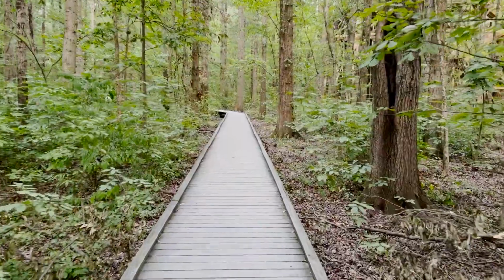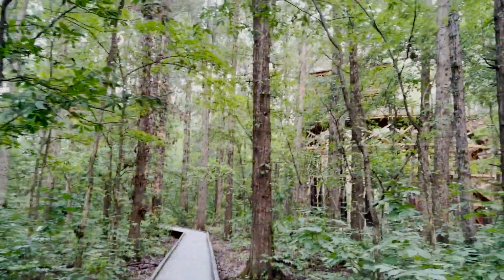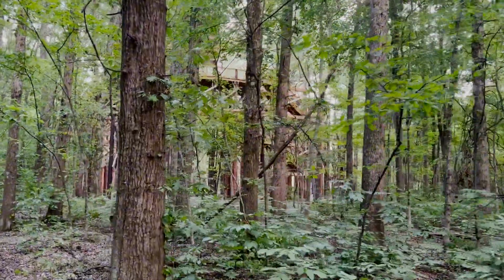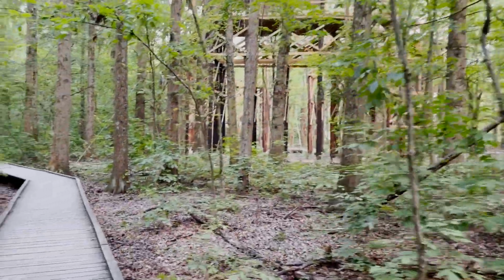All right, I come back to normal speed here just so I can show you that as we're coming through on the boardwalk, there's the canopy up there. That's the canopy we were on earlier, and it's up in the trees here. So that's 30, 40, 50 feet up in the air, and it lets you look down here.